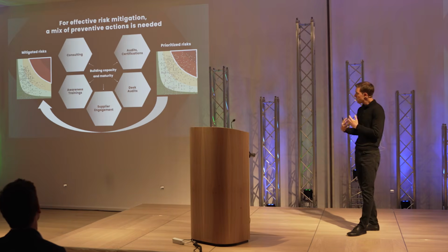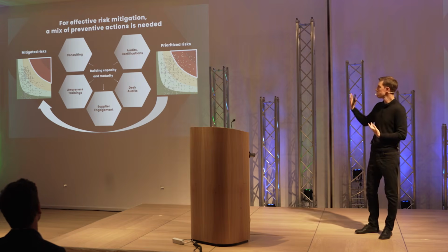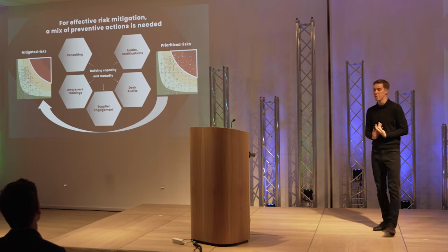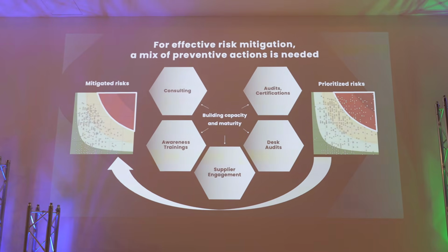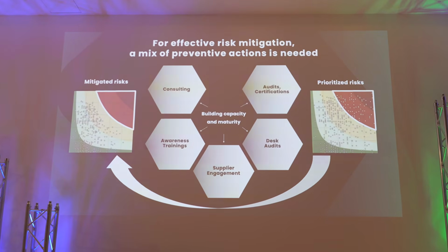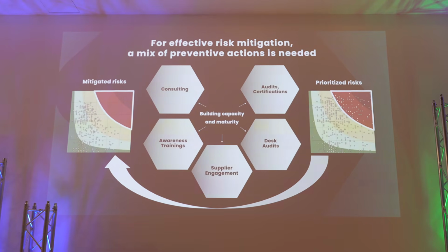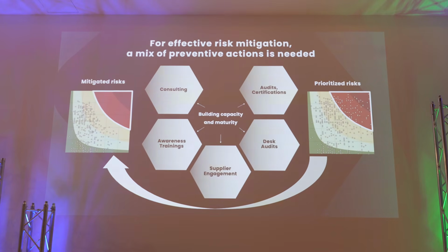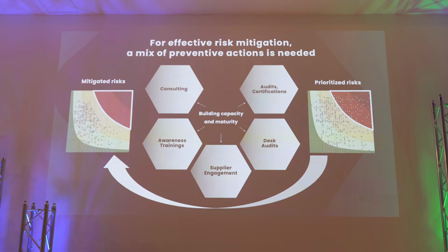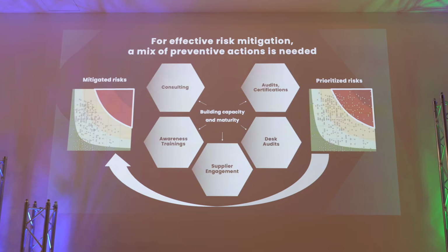Again, what this means is that we need to find ways to actually build capacity and maturity at suppliers. And this is this toolbox I described earlier, from audits and certifications to desk audits, really engaging with the maturity of that supplier, giving them corrective action plans, supplier engagement and consulting. All of these are things that will actually improve or rather reduce the risk of a supplier. Reduce the likelihood that something bad happens.